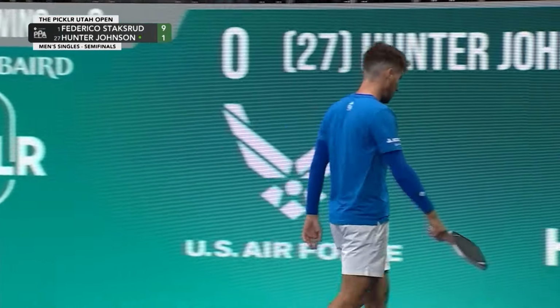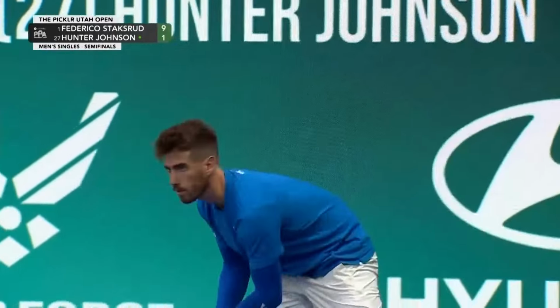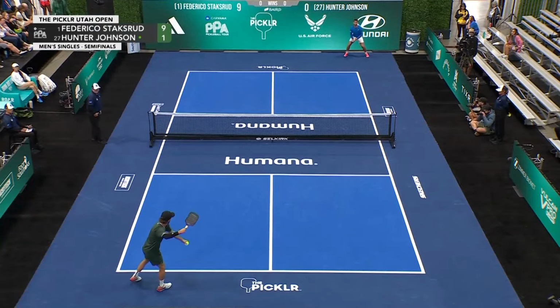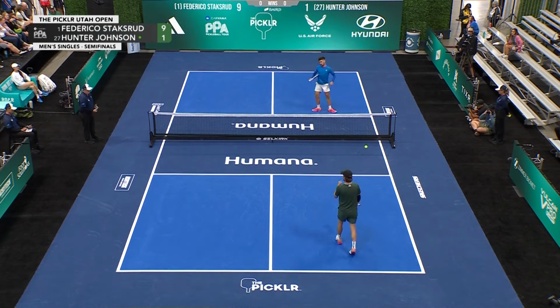So I think probably a little bit of that was Hunter's own strategic approach, but also when you're receiving serves that are 3 or 4 inches from the baseline every time, it makes it hard to return and come forward. Not out.